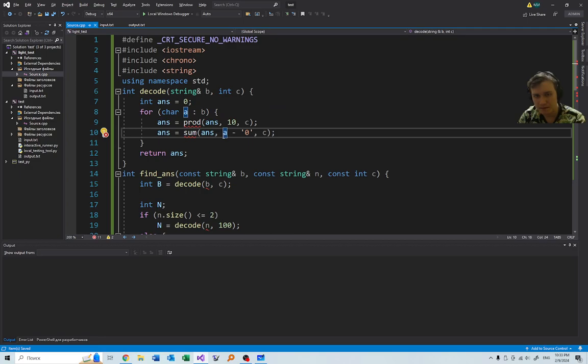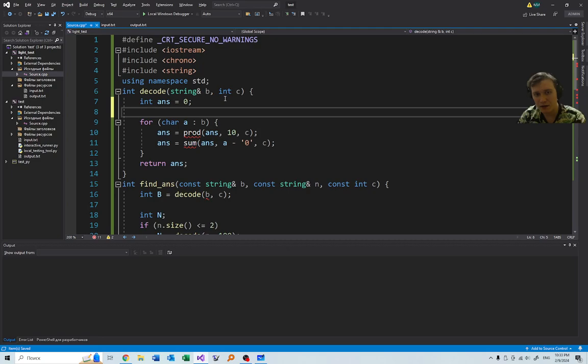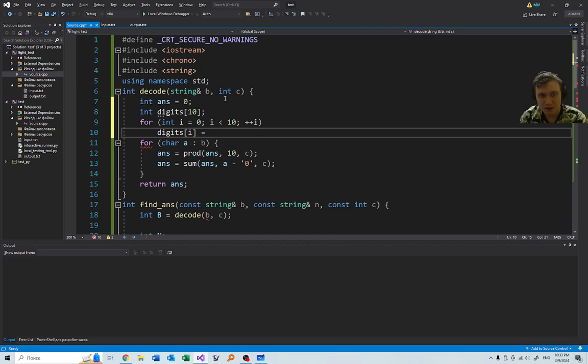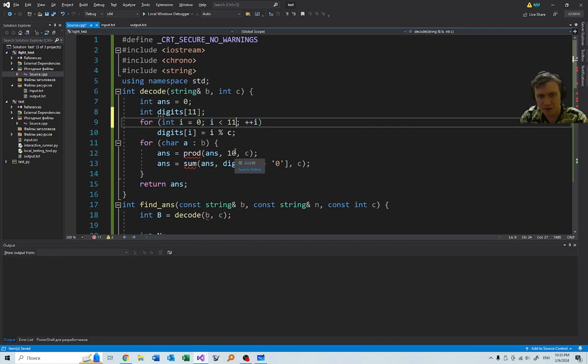And also, I think it would be better to have digits I equals I percent C. So here I can simply use digits A minus 0. Let's do it to 11, and here we multiply by digits 10.